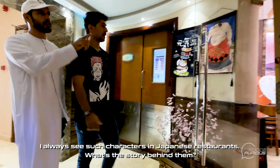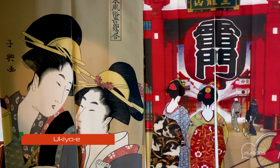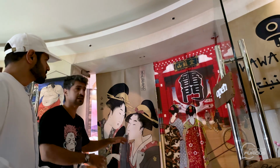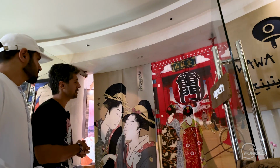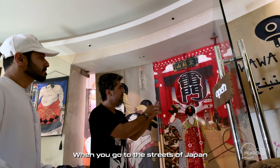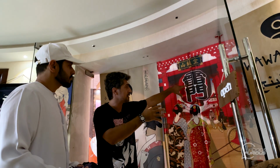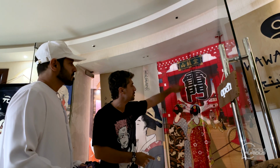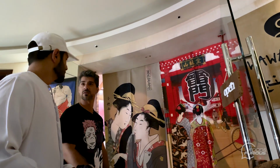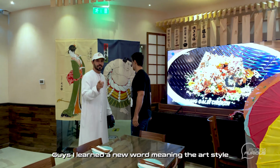I often see these drawings in Japanese restaurants, what's the story with them? So this art style is called ukiyo-e, and it's a very unique style that the Japanese have to draw. In their restaurants you see this kind of art style. They draw sumos, they draw women and geishas. On the right, they usually have these kind of festival streets. Whenever you see these Japanese shops or streets, you see this huge red kind of thing above the gate. This says Kaminari-mon, which means thunder gate. And it's just basically a greeting into going into the gate. So yeah, it's a very unique style. Ukiyo-e. Yep, exactly. Guys, I learned a new word, the art style.